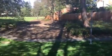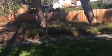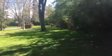As you can see to your left, we have a wide open grassy field. And then if we go to the right here, we have a basketball court. Beyond that, there is a playground for children.